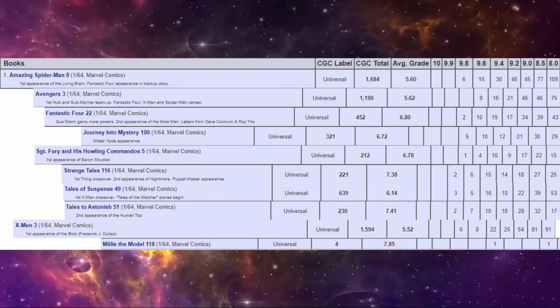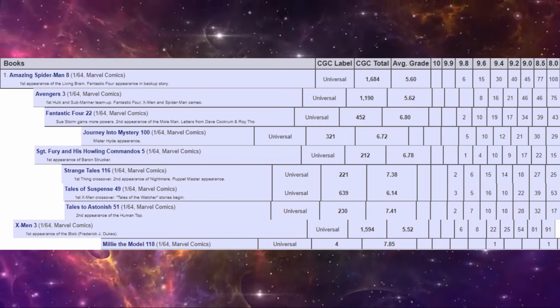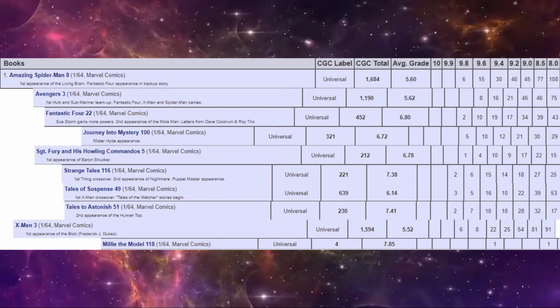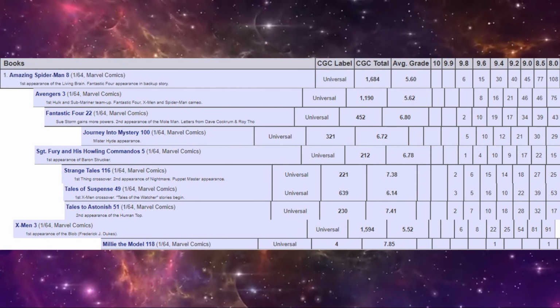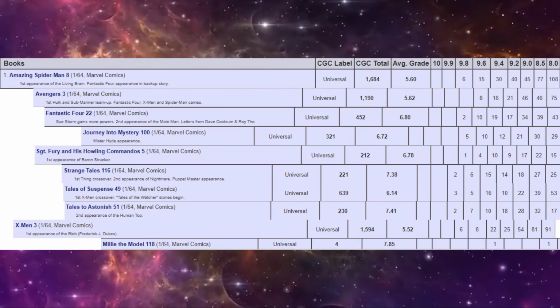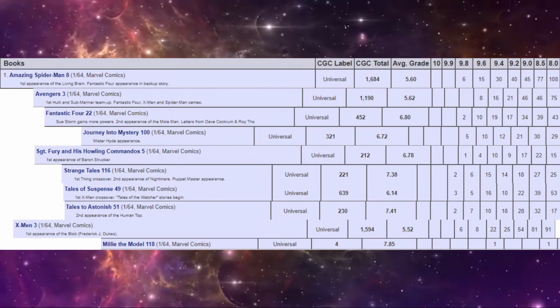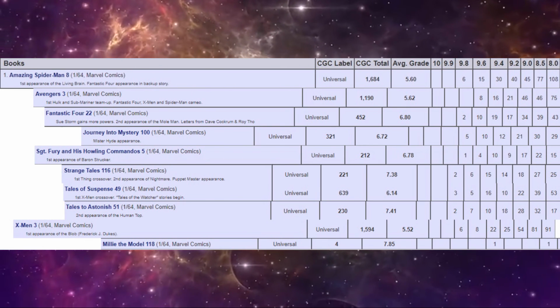I threw Millie the Model 118 on here just to compare. This book also came out this month, as did a few Westerns, but they're not as highly collected. So you can see there's only 4 copies graded of Millie the Model in any condition, and the highest being about a 9.2. For books that have an extremely high number of high-grade copies on the census, let's compare that.